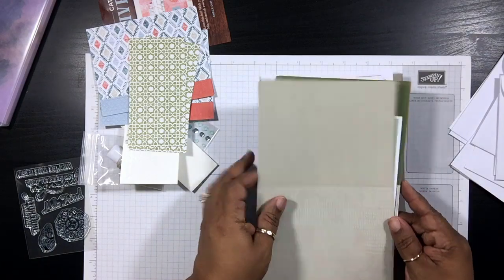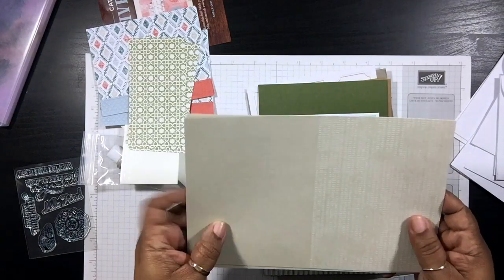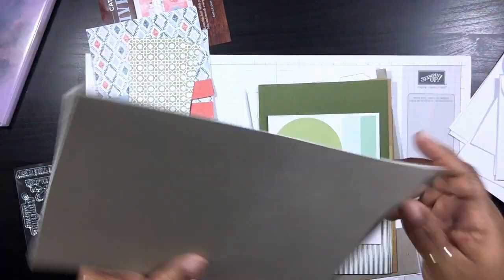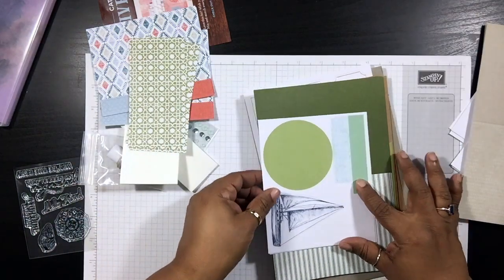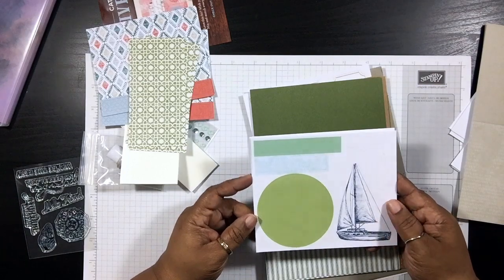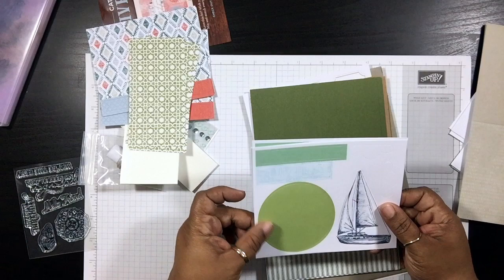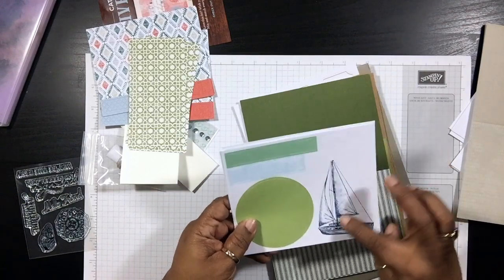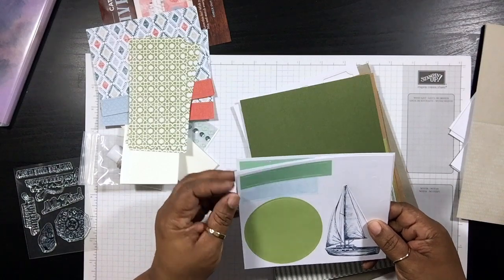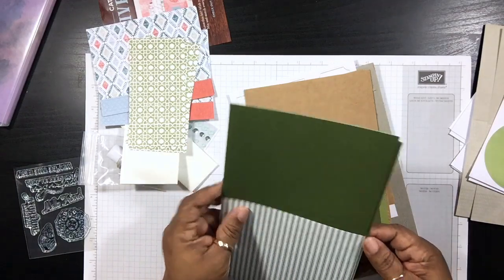And here are our card bases. It's like a craft, but there are little lines on the inside of that. Hopefully you can see that. I'll have some other pictures later on. Oh wow. If you don't have the Come Sail Away suite and you want to see what it looks like, this is the perfect time to have done so. There are some cutouts, like the clouds and the boat. Some little tags, banners. You get 3 of those, and then the card base to coordinate.